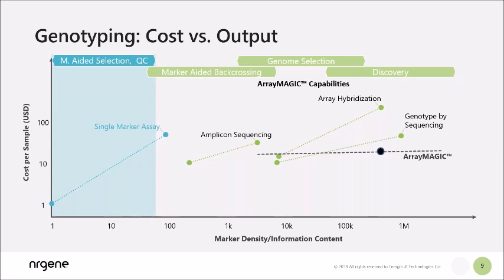Today's ArrayMAGIC product offering is at a very high density, as indicated by the circle. That black circle indicates what we're delivering as a product, and this is by our choosing. But due to how our technology works, it's possible to deliver higher or lower density information as indicated by the black dotted line. I'm very interested in hearing from the audience, later on or through emails, as to the most useful output of data for their needs, whether it's lower density or higher density. Right now, the product is focused on giving a set of SNPs, which we'll talk about later, at very high density. So please give me some feedback as we go.